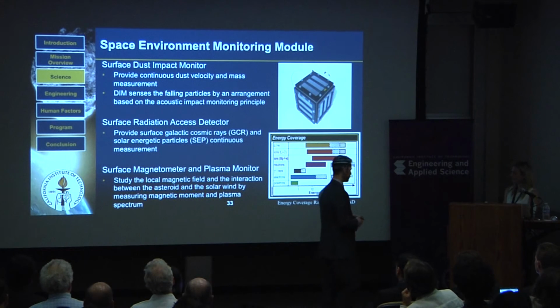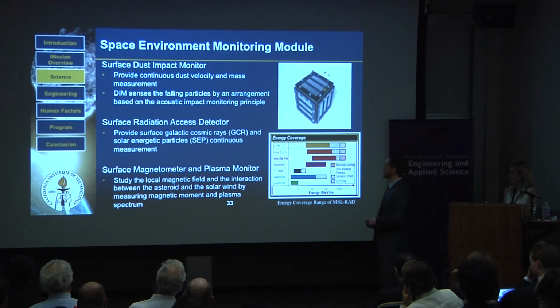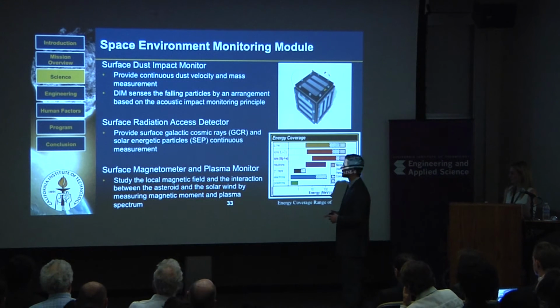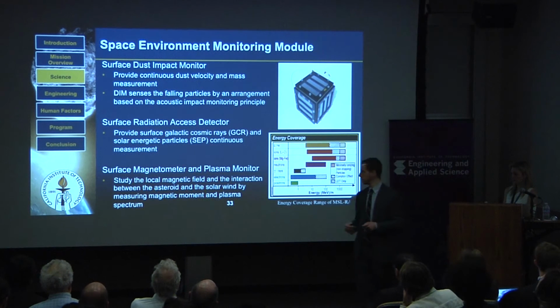Next, please. In addition to the interior, I talked about the exterior. We need to characterize the space environment, and again, continuously characterize the space environment. So we have a surface dust impact monitor that's going to provide dust velocity and mass measuring, again, constantly, so that every EVA is a green light, red light.